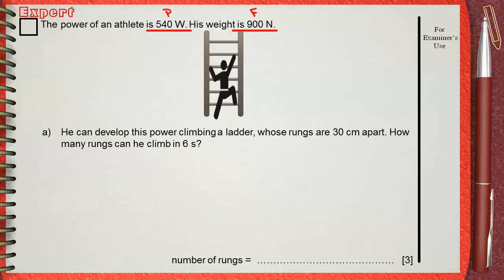You have also 30 centimeters. And this is the spacing between two rungs. Remember, this is not the full distance. This is not the total height of the ladder. It's only the distance between two rungs. This is important to understand here. How many rungs can he climb in 6 seconds? So this is the time.